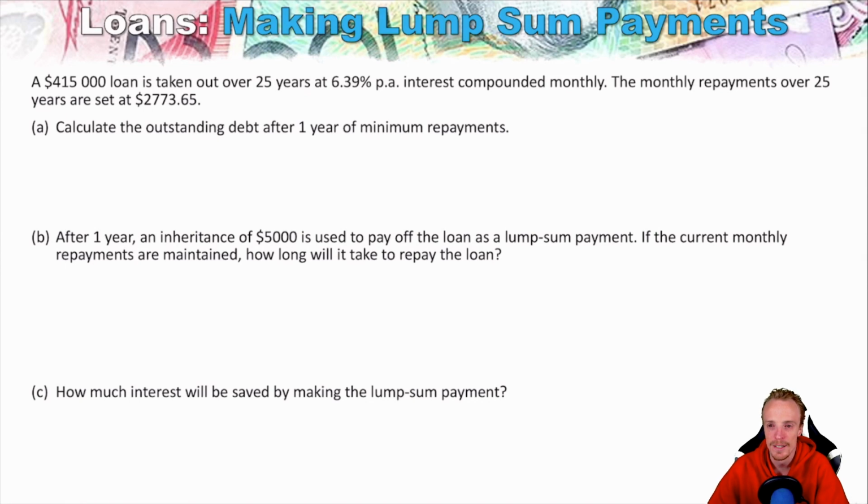So the next strategy that we're going to take a look at that can save considerable amounts of interest over the term of the loan is making lump sum payments at various stages of the loan. Now, you might just do this once, you might do this multiple times. But as a general rule, the sooner that you make a lump sum payment, the better it is, because it will actually reduce the balance of the loan that the interest is accruing on, and that'll make a significant difference.